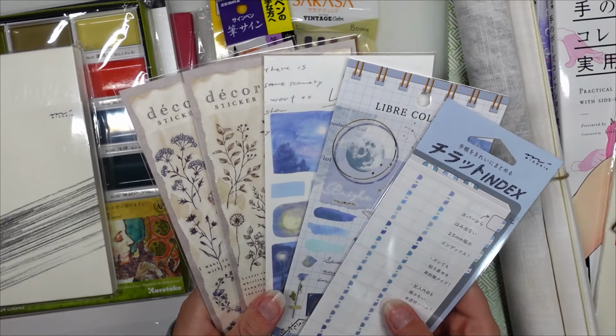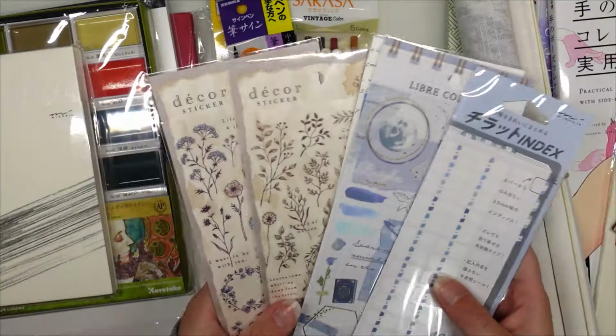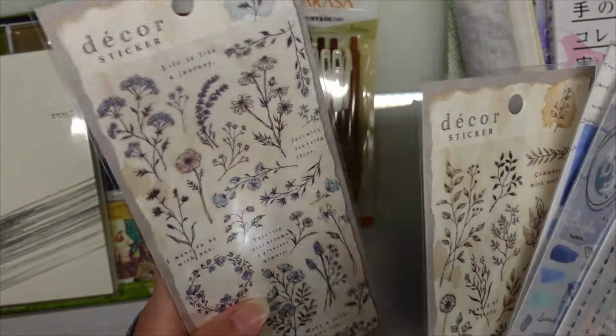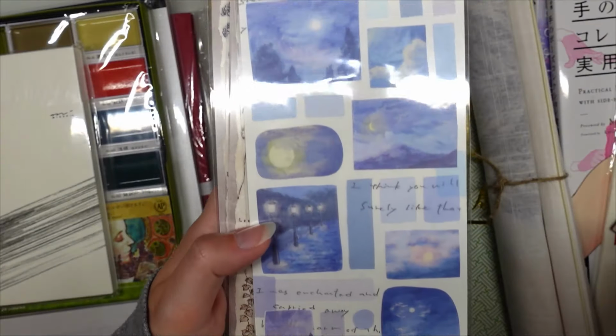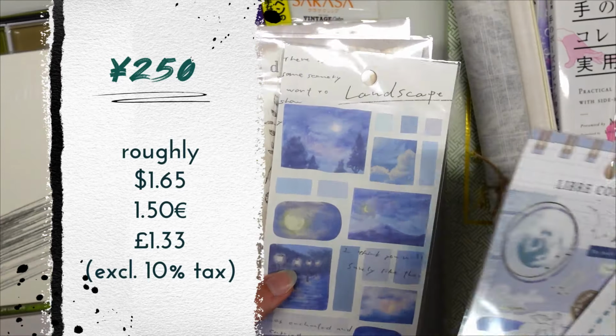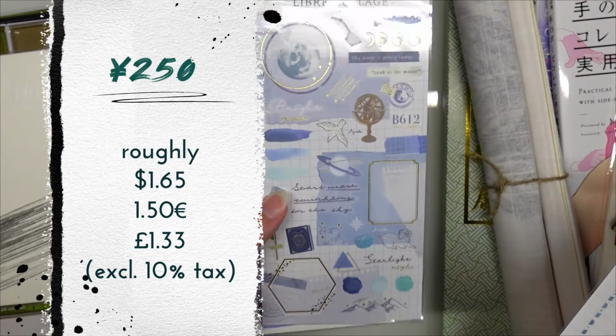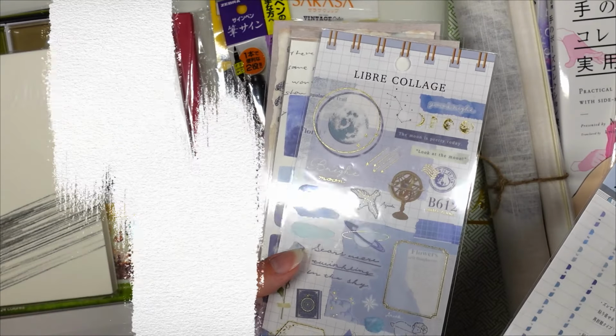The shop where I bought this also had a brilliant selection of stickers, so I couldn't resist getting some of them. I've tried bullet journaling before, and I want to give it another shot next year, so these are meant for that. Each one of these was 250 yen, except for the index numbers, which were 280 yen.